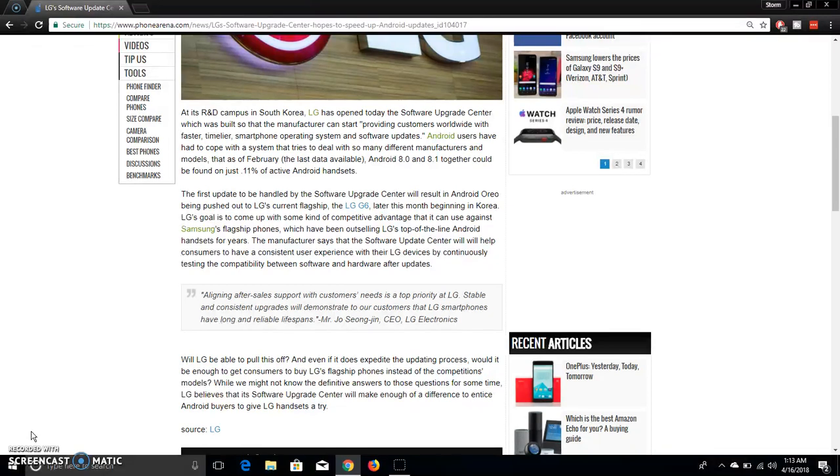It says that the G6 should be getting Oreo later this month, beginning in Korea. So for those of you in South Korea, you will be getting Oreo this month on the LG G6. It's interesting. So it says LG's goal is to come up with some kind of competitive advantage that it can use against Samsung's flagship phones, which have been outselling LG's top of the line Android handsets for years.